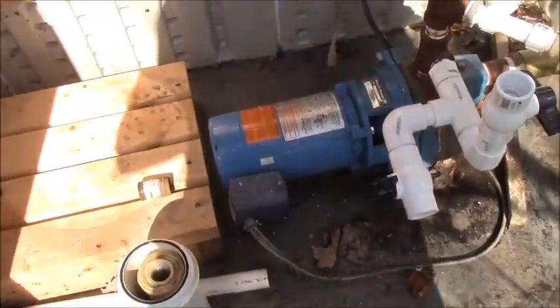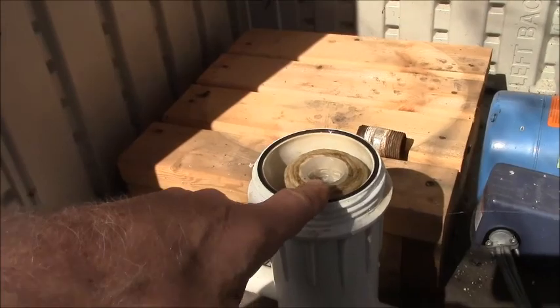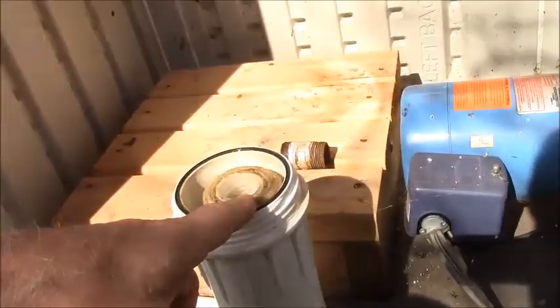I found out very quickly why it was leaking. This big O-ring that goes into the filter thing was laying on the bottom here, and it wasn't in there. So that's all there was to it.